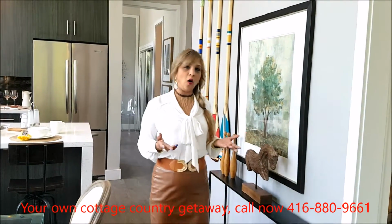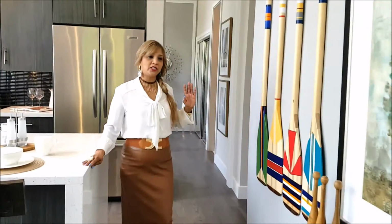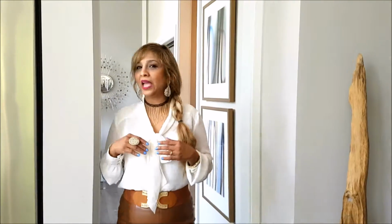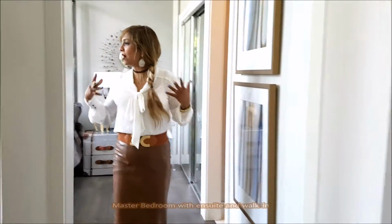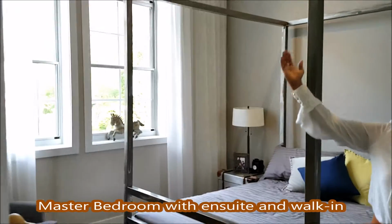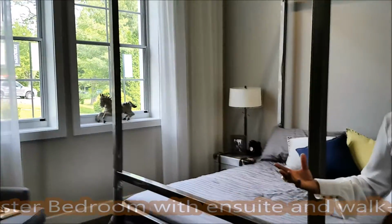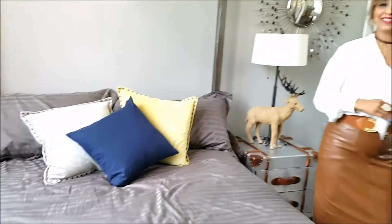along this hall past the kitchen, the master is set up real nicely on the opposite side of this unit. As we walk into the master, you can see it's very modern, tall ceilings, very tall windows. It's bright, it's airy, it's open, and very, very modern.